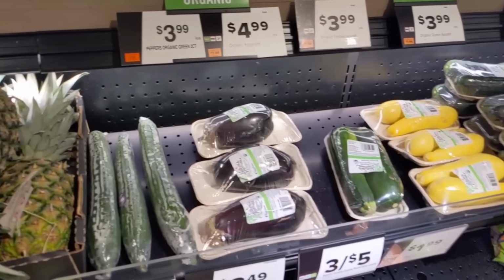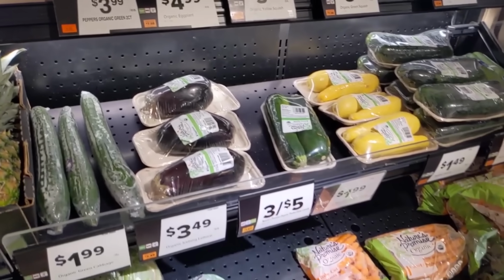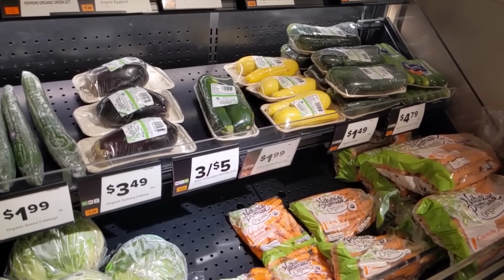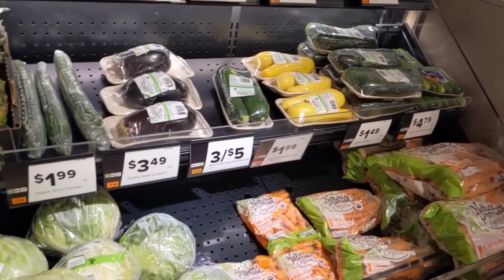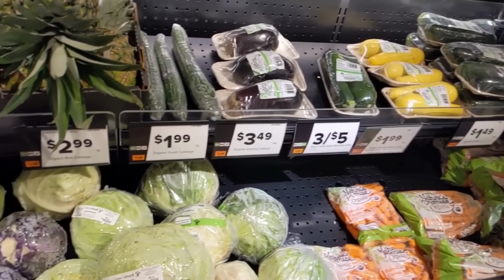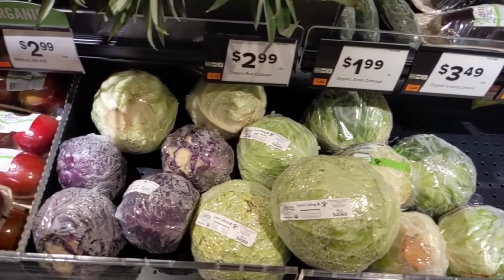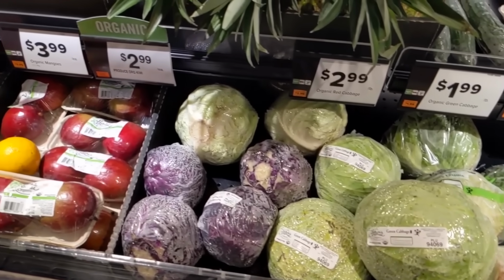Okay, let's go look over at the organic produce. So they did have some really cool cucumbers, cool as a cucumber. They also had organic squash, organic zucchini, organic eggplant, a ton of fresh produce as well for keto sides. That's really, really simple. If you work from home, you can throw it in a skillet with some olive oil or some high-fat coconut oil or butter.